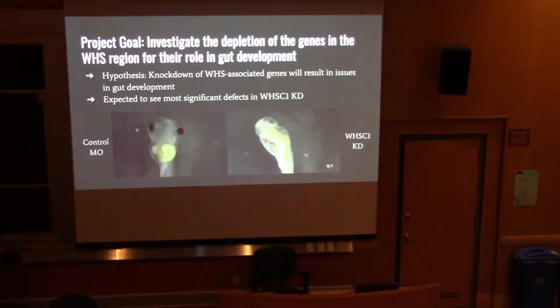So the goal of my project this summer was to investigate how the depletion of WHS-associated genes affects gut development. Since we know that patients consistently suffer from issues in gut development and they all have irregularities on the short arm of chromosome 4, we hypothesized that knocking down the genes in the WHS region would cause gut development issues.